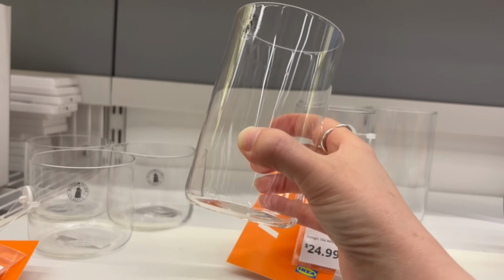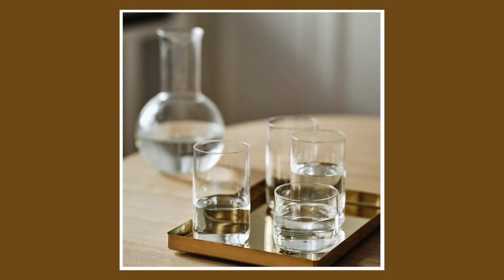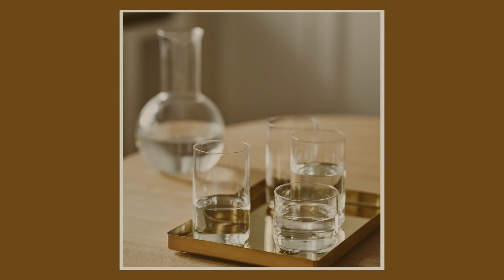These are really good glasses, available in 2 sizes. Very reasonable price point for mouth-blown glassware. I just love the shape of these with the straight sides and the rounded base. I think it's a look that feels much higher end than what it is.